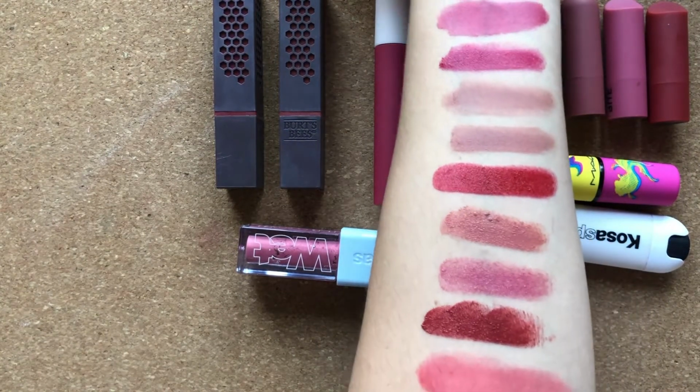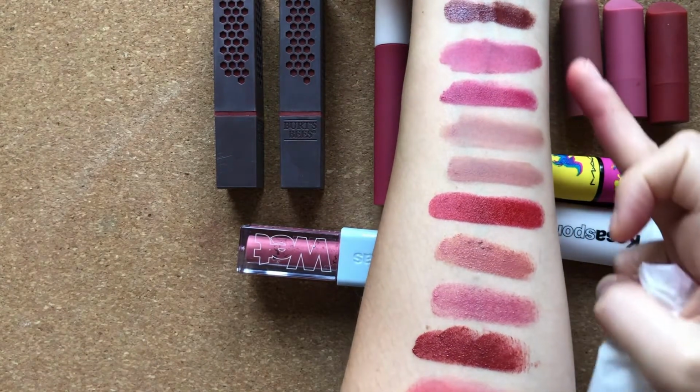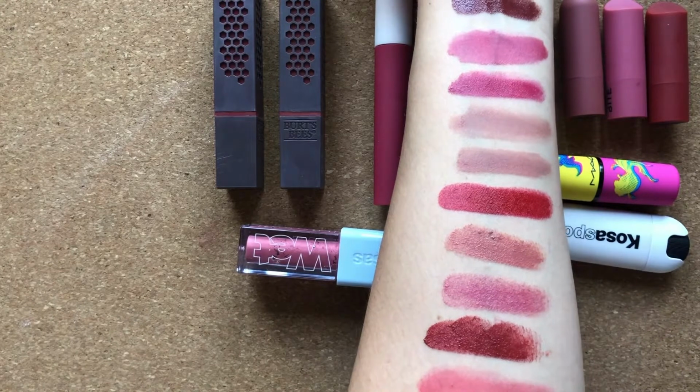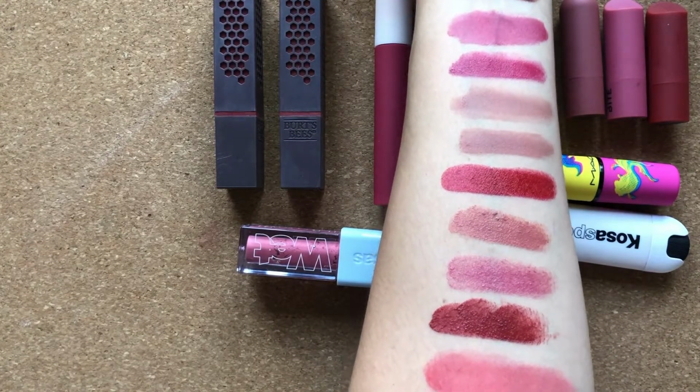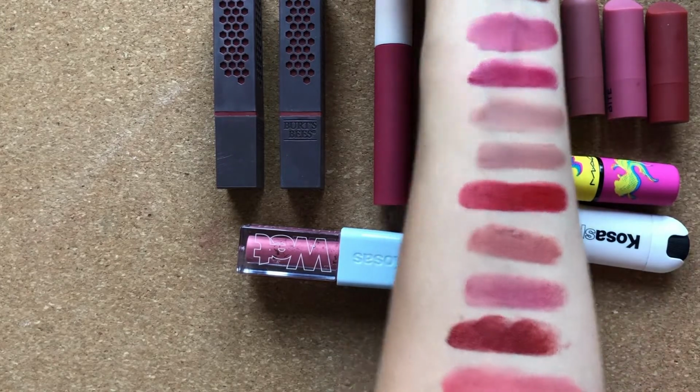And all the others are very creamy, so very moisturizing. Though, I repeat, Rare Beauty is still very comfortable. It's in the MAC too, but they are all very comfortable.